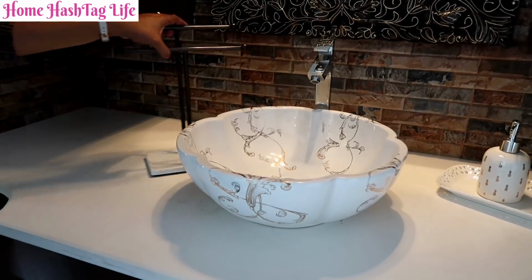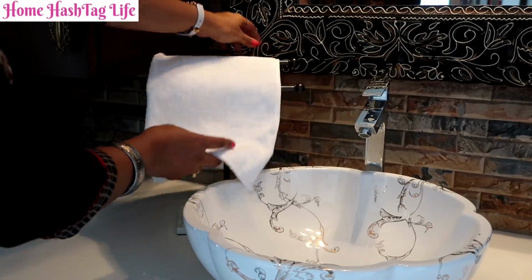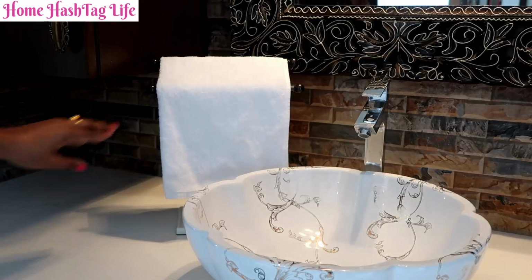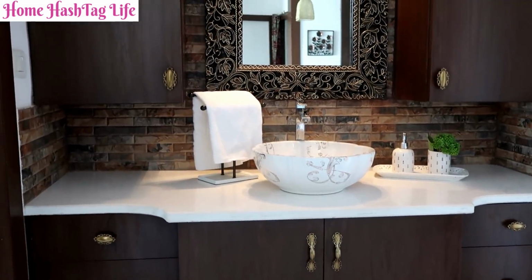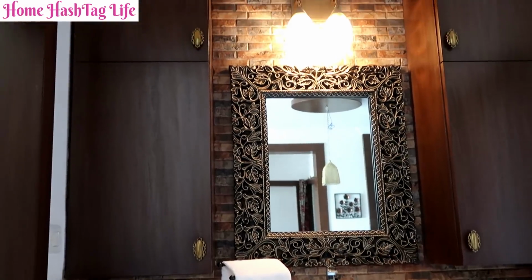Hope you have seen this hand towel holder in our 10 tips on home and kitchen organization video. It is such a useful product. It is a storage area for us which holds a lot of necessary stuff as well as maybe I will use it someday stuff.